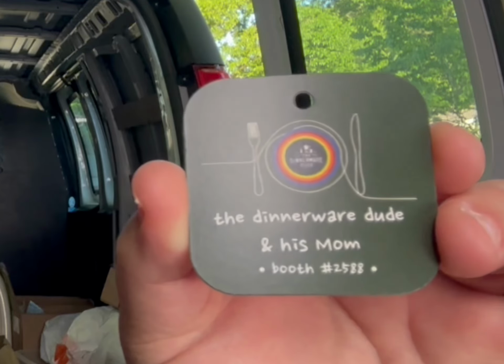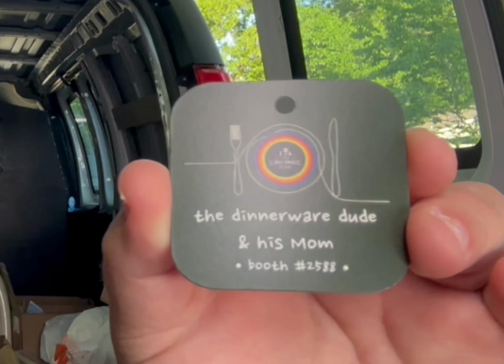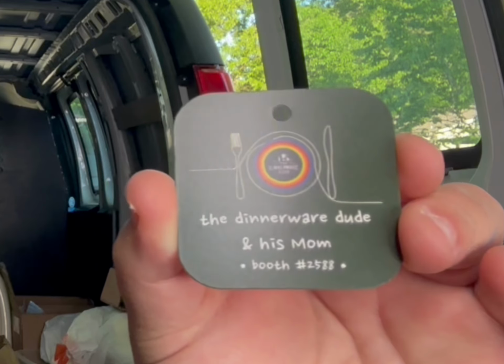A couple weeks before my booth was set to open, I ordered these hang tags for pricing my items from Vistaprint. They weren't terribly expensive, and they saved me from having to write out all this information. And I feel like they just have a really professional look. And so here's what my hang tag looks like. It's the Dinnerware Dude and his mom.